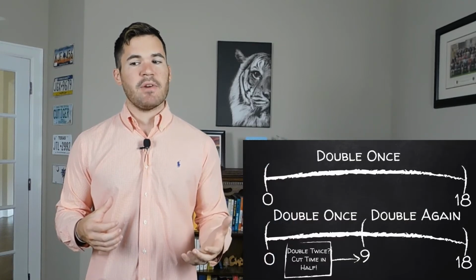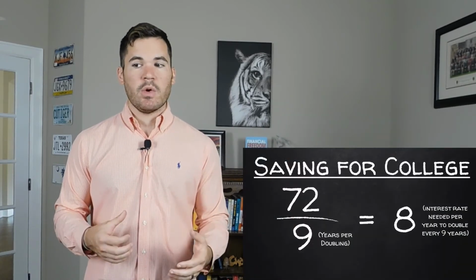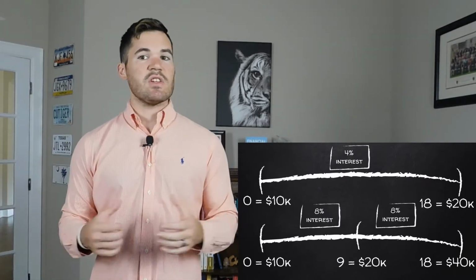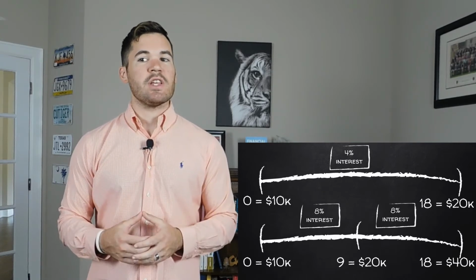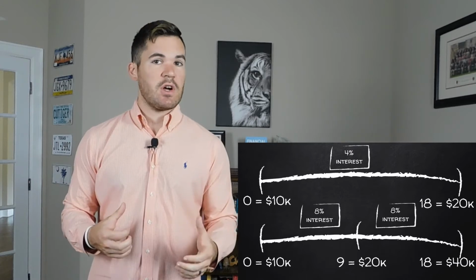This would take our time period from 18 years to 9, so 72 divided by 9 equals 8, which means if you earn 8% interest per year, your $10,000 will double every 9 years. So after 9 years, it will be worth $20,000, and after another 9 years, it will double again to $40,000.